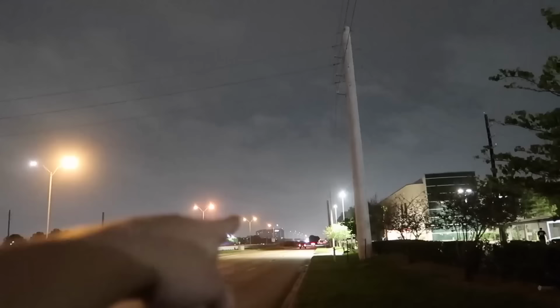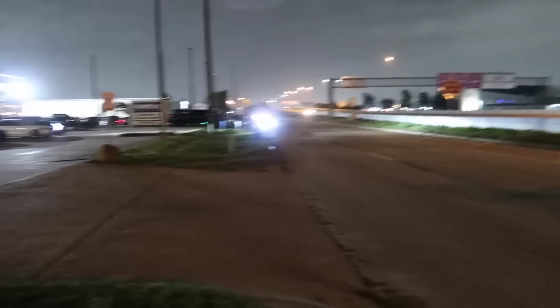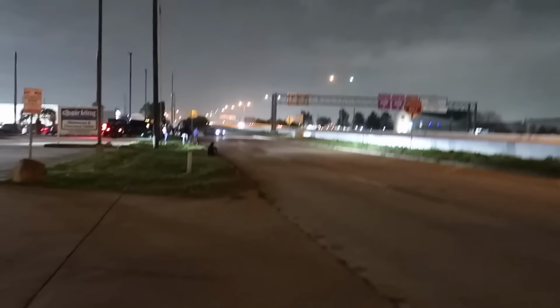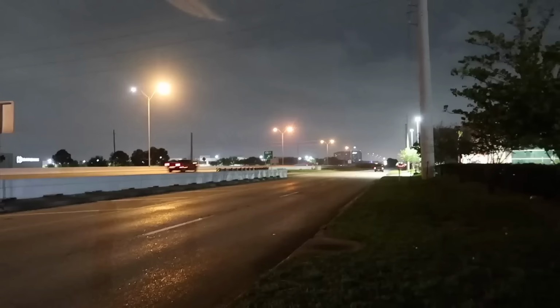I can't believe he just floored it right by a cop. That was crazy. Yep, and it was a cop. Yep, you can see the lights right there. They turned right there, if you can see. Damn. I can't believe he did that. That's crazy. Ooh, that's a cop. So many tow trucks. I don't think I have seen so many cops in my entire life in one night. This is crazy.